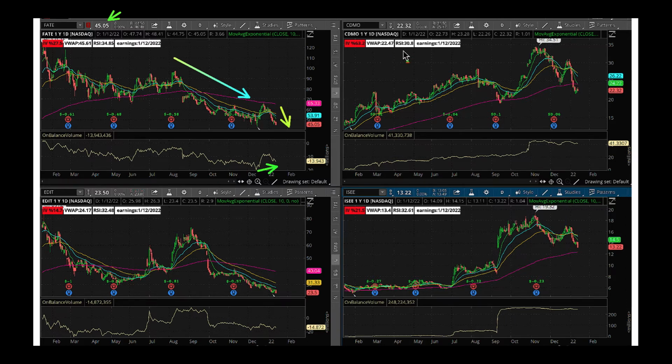Then you got CDMO. It's one of the good stocks. Look, the stock has been faltering of late. On the balance volume is going higher. That tells you it's a good stock. Folks are accumulating it, taking advantage of this big drop here.